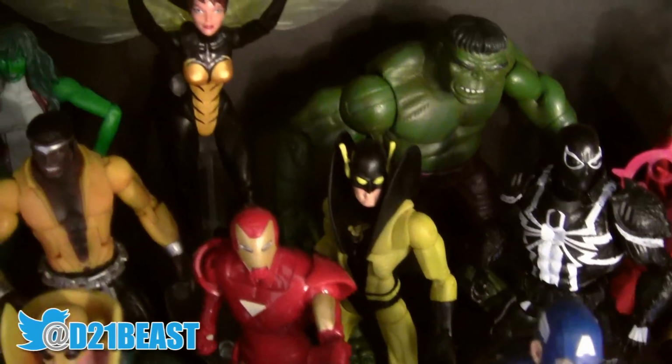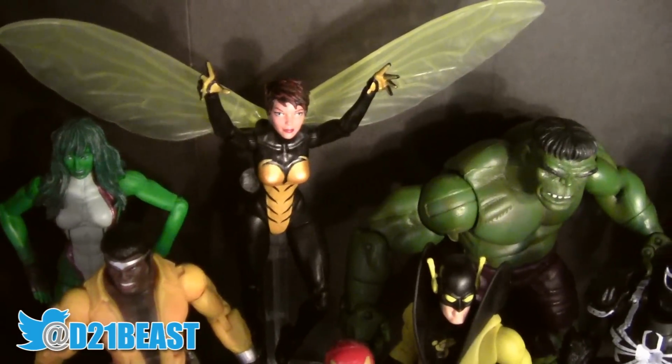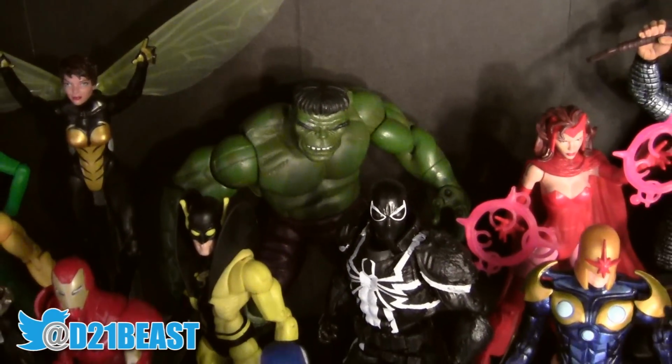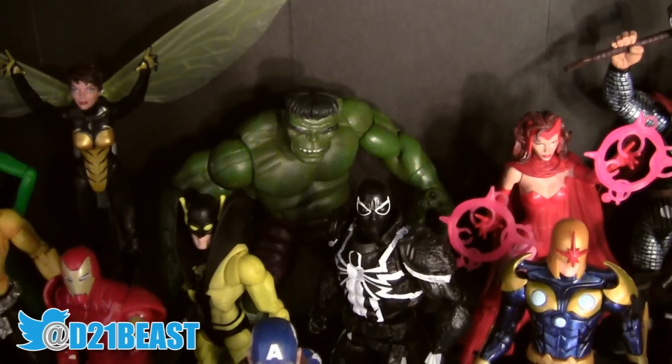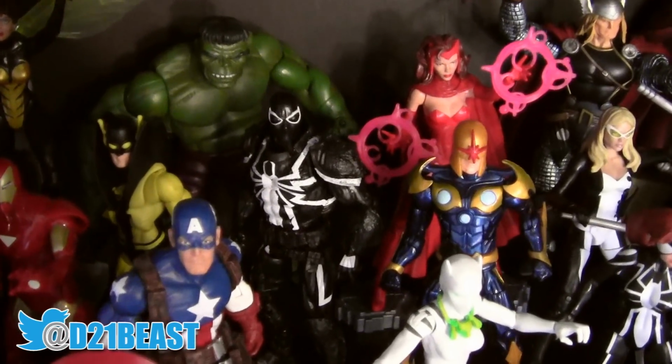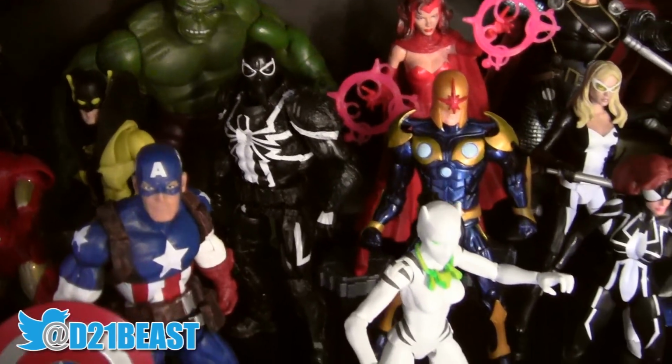Yellow Jacket, Wasp from the Ant-Man wave, the redo. A much better figure than the original Wasp we got. There's the first appearance Hulk figure. Probably my favorite of the Hulk Marvel Legends figures. I know he's not the popular vote, but I really like the look of the guy, and it's very classic. The Agent Venom figure from Walgreens.